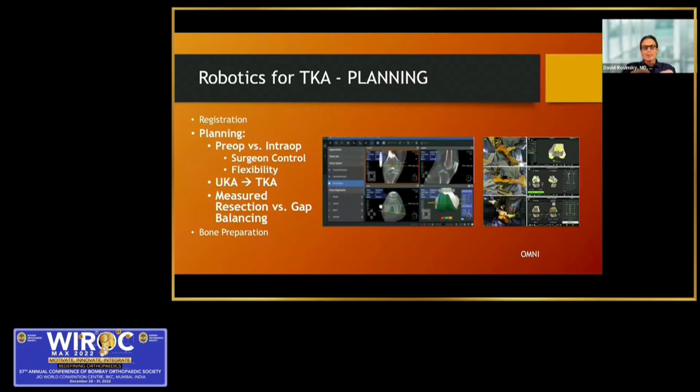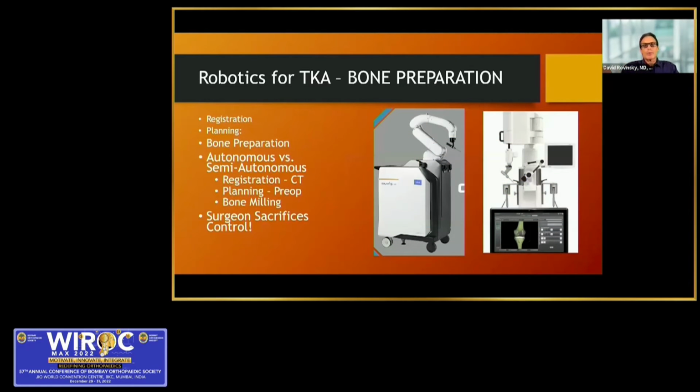I like having the flexibility intraoperatively to make that decision, and I like to have wide variability of planning choices, whether it's measured resection or kinematic alignment or gap balancing. And true robotic bone preparation is with a robotic arm. So bone preparation can be autonomous or semi-autonomous. So fully autonomous robots like these are very large, very expensive, but once you've got your registration and plan, you set the knee firmly in position, and then the arm will automatically mill the bone in preparation for the components.